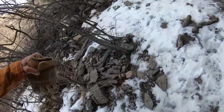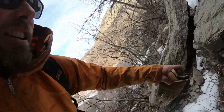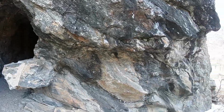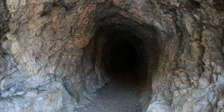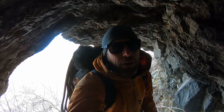It's like an ice luge. You can hear the cars in the background. Super close to the road. It's not uncommon to see like 5 to 20 cars in the parking lot. This is like a water aqueduct, so that's like in the middle of the climbing wall. You can actually crawl all the way through it, all the way to the other side, pop out where the car is. It's pretty weird.